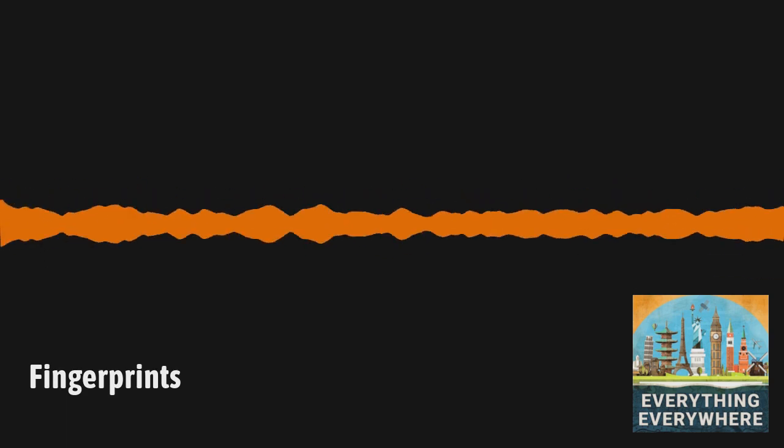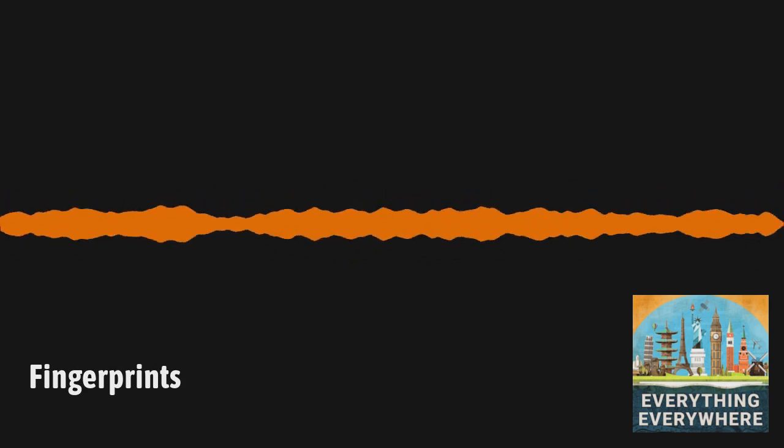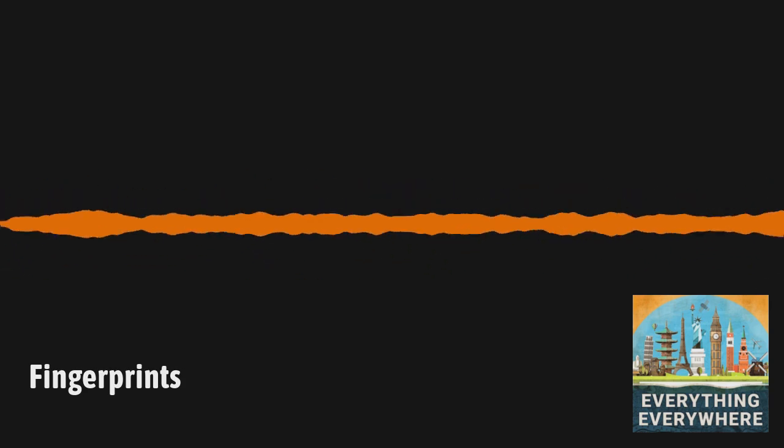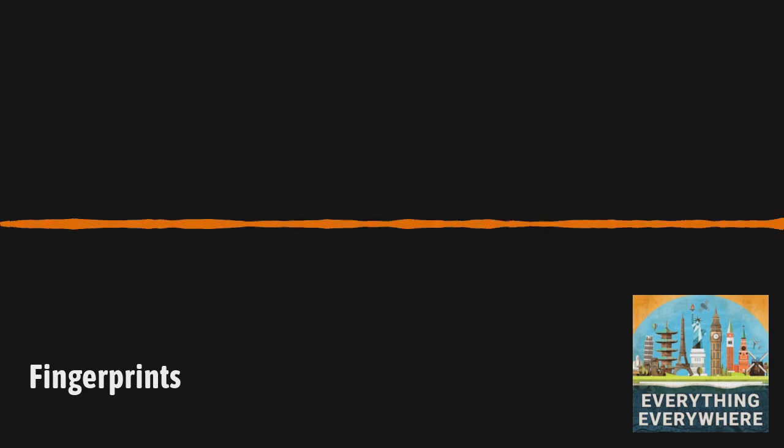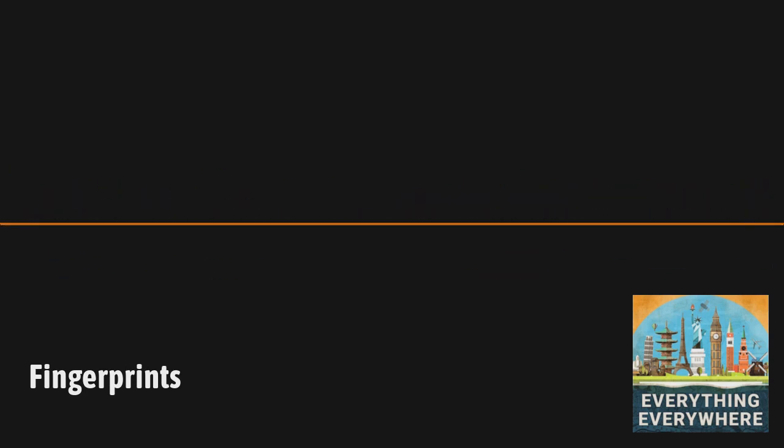Mayfield was arrested and held for 2 weeks. The fingerprints that they matched were taken from when he was in the army. The problem was, he was nowhere near Madrid and could easily prove it. He didn't even have a valid passport and hadn't left the country in over a decade.